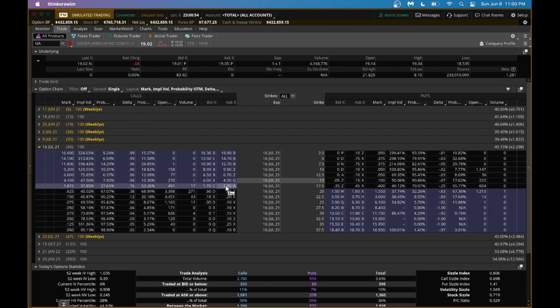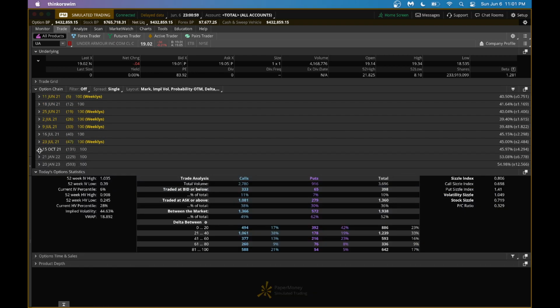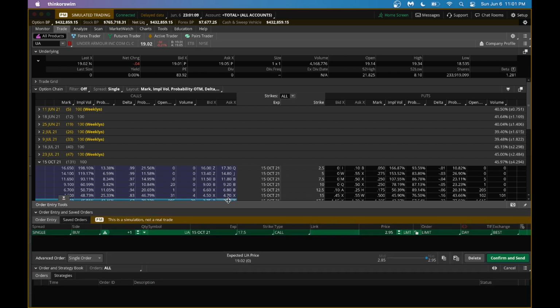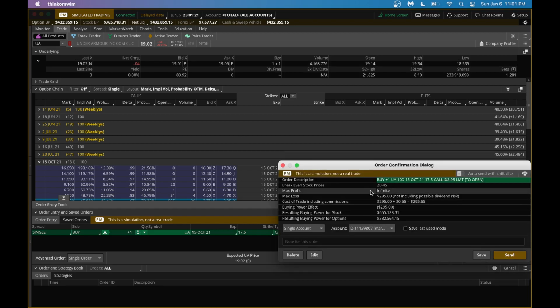So you could just buy this call option outright. I would not do 40 days out. I would do at least 131 days out in this scenario. So delta 70, 67, I think it's close enough. You could buy this 17.5 call, which is inside the current stock price, and you get infinite profit potential. The break-even point is 20.45, just above the current stock price. This is one way to play.